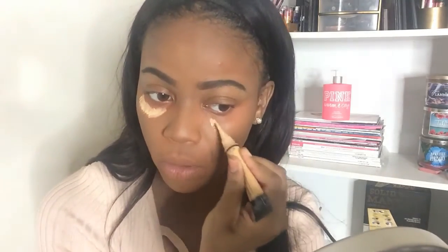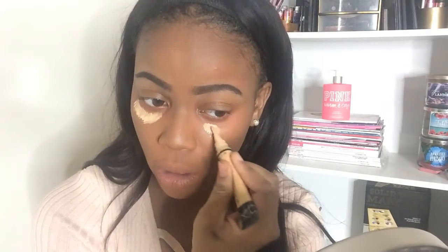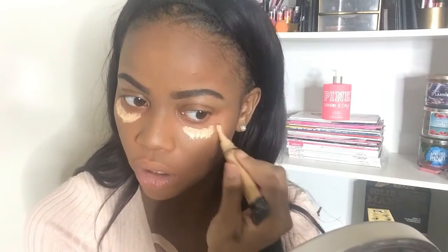Again, I'm not going to go right underneath the eyes, because that's just asking for it to not be completely blended out. So I'm just going to apply it right after my eye creases. Right underneath where my eye would normally crease is where I'm applying this. Not a lot, just a small amount of it, because I'm going on top of it with the Kat Von D concealer, which is very thick.